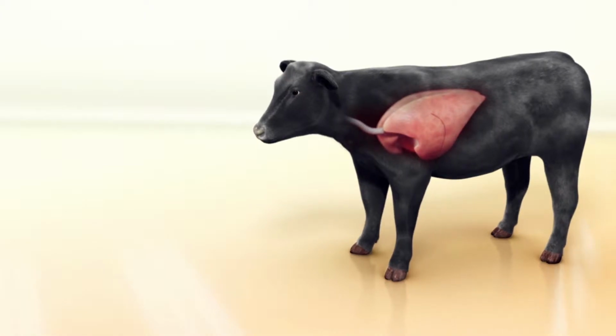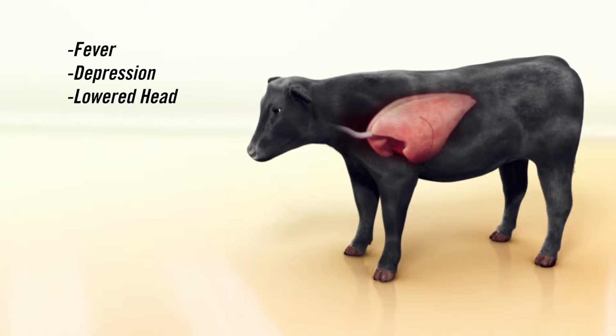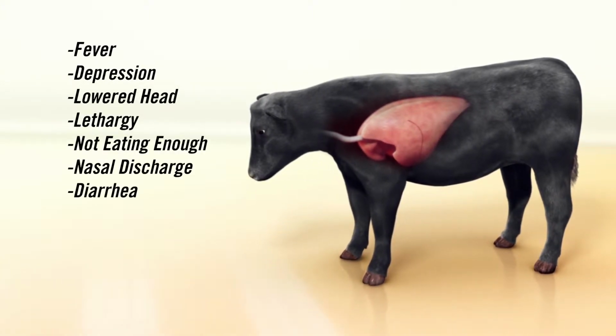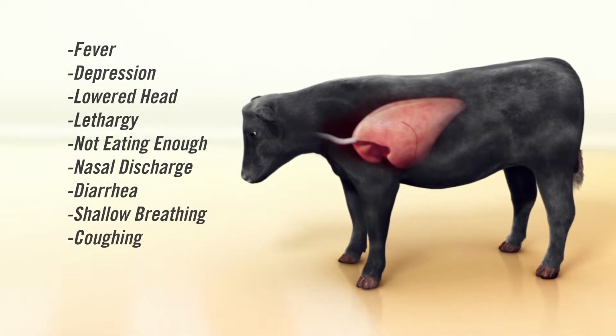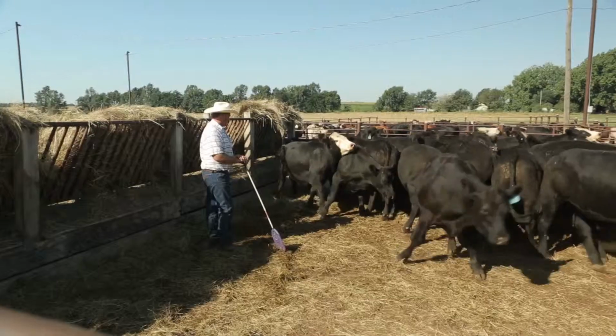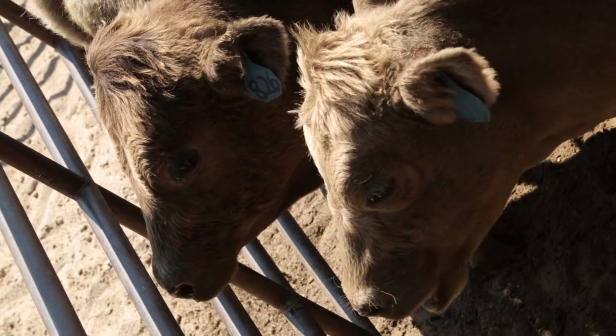As the lungs become compromised, the signs of BRD develop quickly, including fever, depression, lowered head, lethargy, inappetence, nasal discharge, diarrhea, shallow breathing, and coughing. By the time signs appear, much of the damage has already been done. Even cattle that recover will never be quite as productive as they could have been.